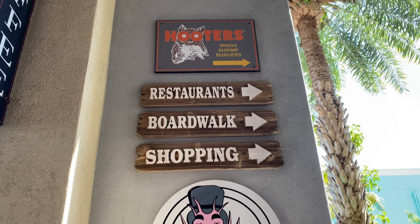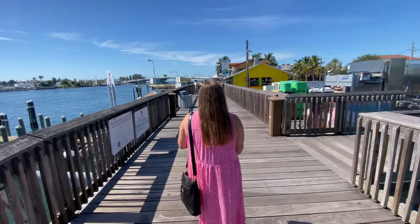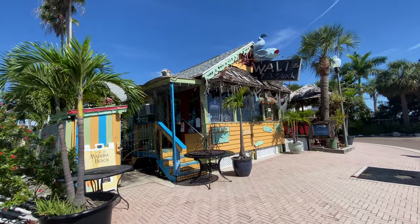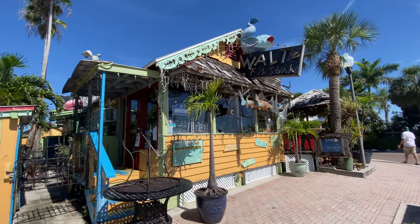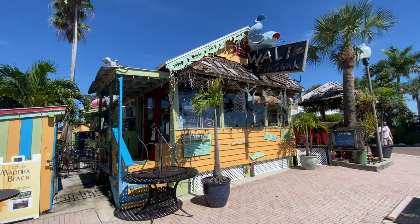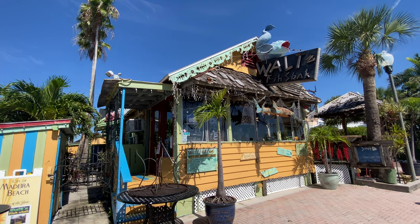There's a variety of restaurants at John's Pass. You can eat at chain restaurants like Hooters or Bubba Gump Shrimp. One of the local restaurants is called Walt's Fish Shack, and it's a laid-back fisherman-themed spot with fresh fish. Walt's Fish Shack is very popular. It does not open until later in the afternoon, 4 or 5 o'clock or so. It is across from the boardwalk, just in case you're looking for it. Very, very popular fish, seafood, good key lime pie. So this is a good option if you're here later in the day.